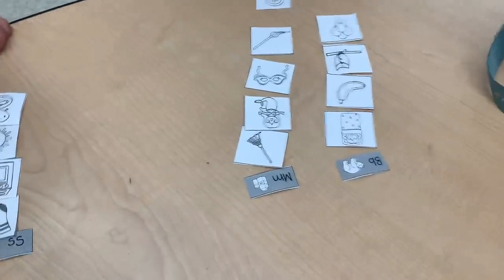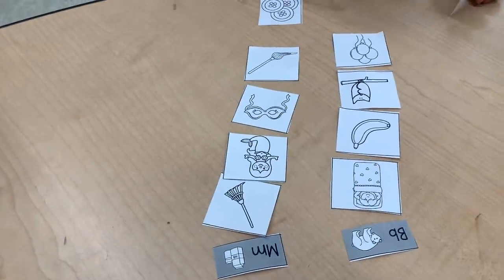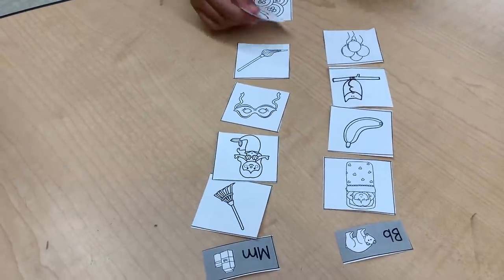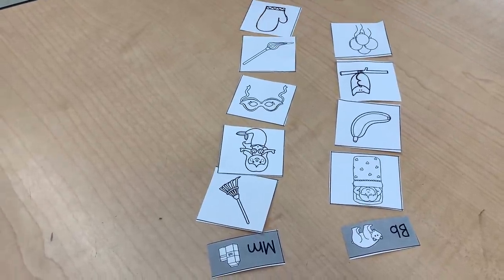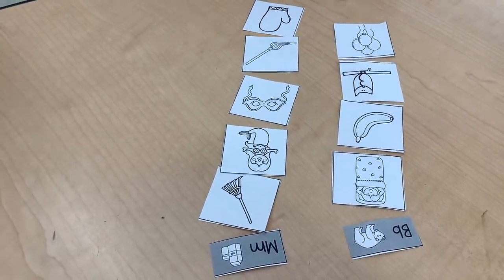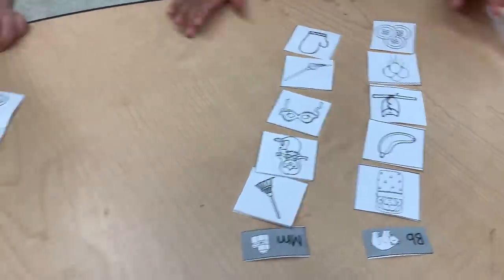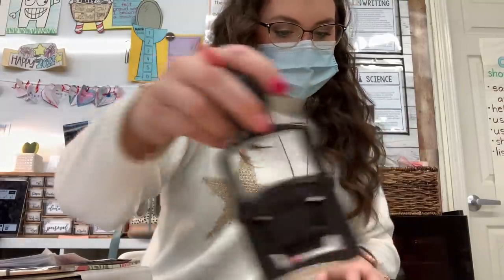Good. Do you recognize that picture up there under the M? What's that called in your hand? Do you remember? It's a mitten, huh? Yeah. Button. Where does it go? Look at your letters. Yep, you did it! Nice job getting those first sounds!